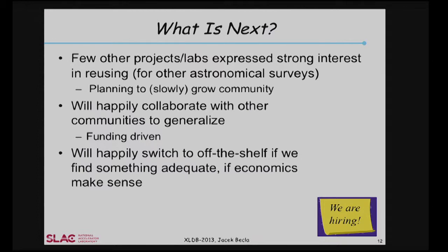And we would happily switch to open source if we find something adequate, and obviously we would have to look at the economics. So, take into account how much the off-the-shelf would cost, but also how much it costs to support what we are building in-house. So this is where we are, and yes, this was my last slide.